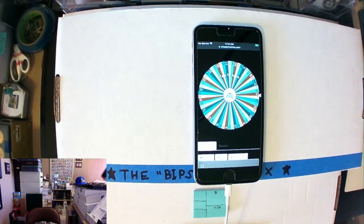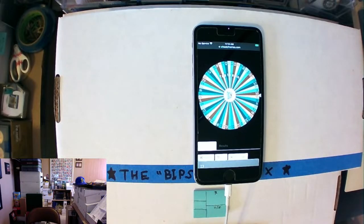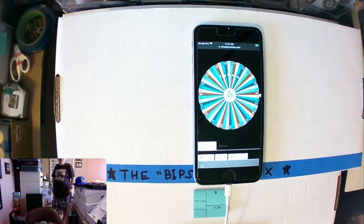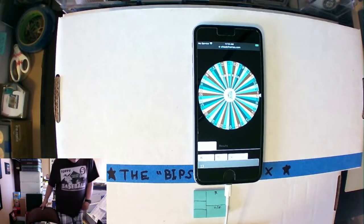Let me turn my fan on quick and get some air. Okay, I am back.